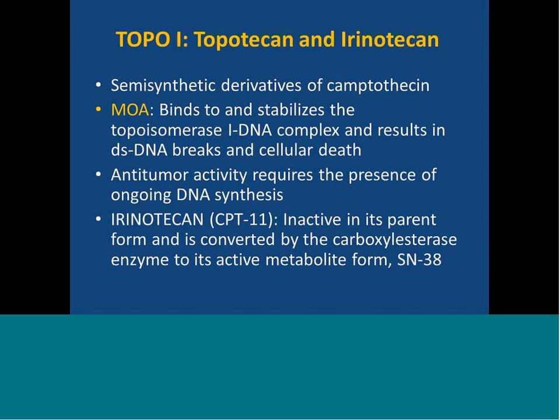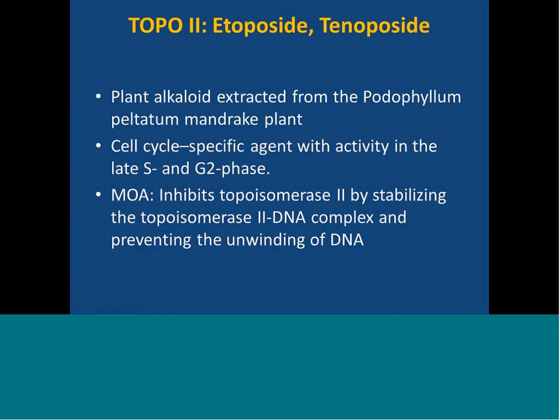Irinotecan, or CPT-11, is really inactive in its parent form. It's converted to SN-38. This is a board question, and every year the boards have this. Topo 2 inhibitors basically are etoposide and teniposide. They are from the mandrake plant. They are cell cycle specific and active in the late S and G2 phase, and they basically inhibit topoisomerase 2.